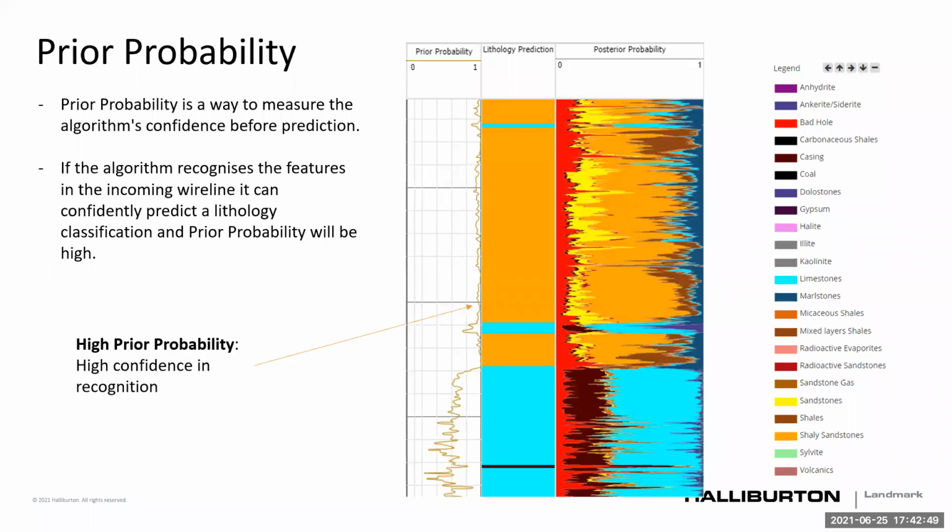And it recognizes what is there before. So when you see that it's closer to one, then there's a high confidence in the recognition of the log information that you would have there. But when you see it is trending close to zero, you have a lower prior probability confidence of recognition. So this would inform you of what you have before you run your lithology prediction. All right.